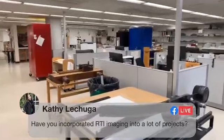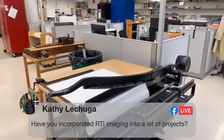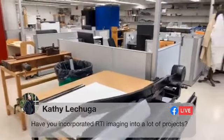All right. Yeah, we're so happy to have windows. So many labs are in basements, and I can't imagine not seeing the outside during the day.